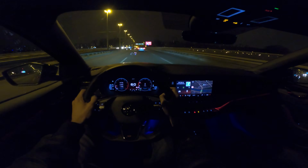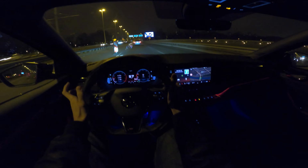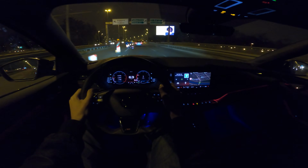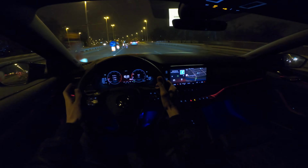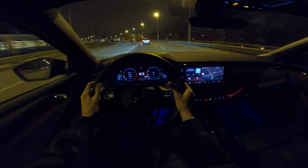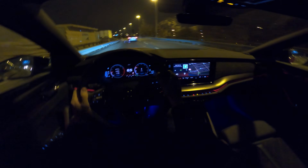Also you have a multi-link on the back, so you have more comfort. So this is actually a very comfortable car, even for the passengers on the back, and it's very stable on the road. Even if you go harsh in the corners, the back end doesn't stick out, you know. It's just very confident on the road.